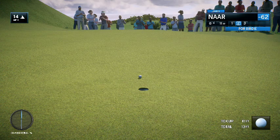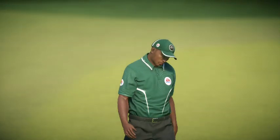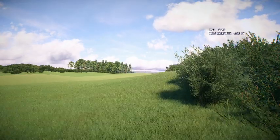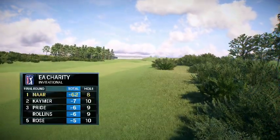How did that not go in? Oh, man. I just pushed it. Boy, that hurts. Par bid here. Good effort and good par putt.